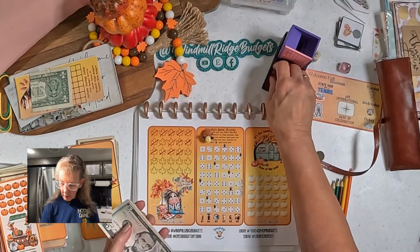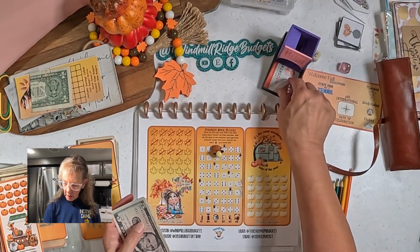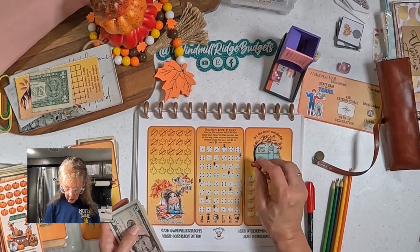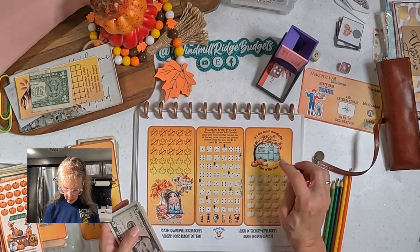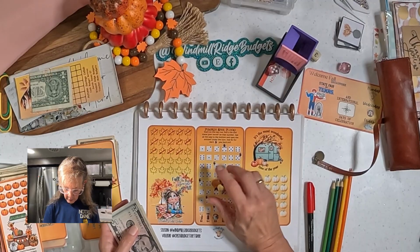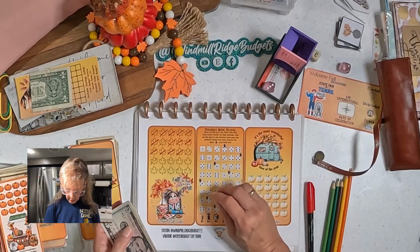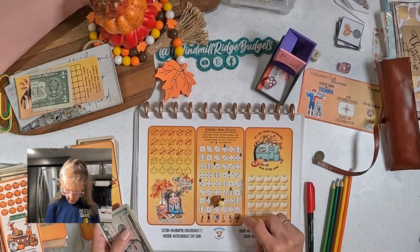Okay, so we are going to roll. If we hit a coffee cup, that's an extra $1. 3, where's the 3? There she is. And another 3. And a 4. And a 5. So far so good. And a 2. And a 3. Wow. One more. 5. I'm not believing that.